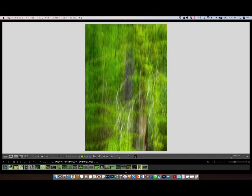Lovely composition. I like where the trees are sat. I like how the whole image is filled up. Yeah, I think it's really super. I love how vibrant it is, and it's very, very green.